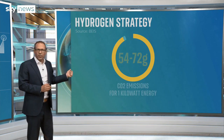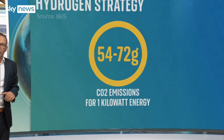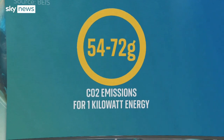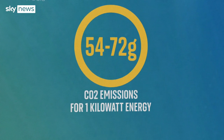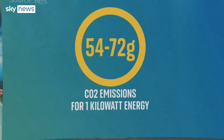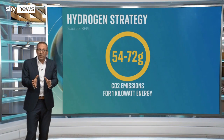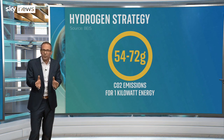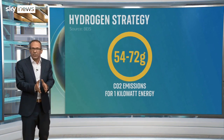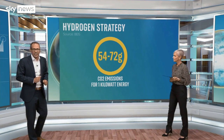In its new hydrogen strategy, the government wants to incentivise low carbon production, and to meet the definition is considering a target of 54 to 72 grams of carbon dioxide for every kilowatt of energy, roughly 1/3 of the emissions from burning natural gas. Now, many environmentalists would argue it's a pretty soft target and it's better to find a way of making hydrogen with zero emissions to sustainably fuel heavy industry, buses, lorries, as well as heating homes.